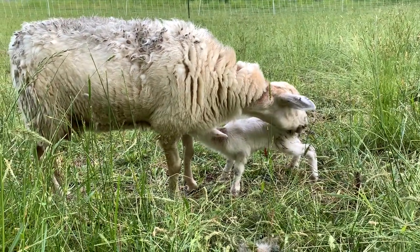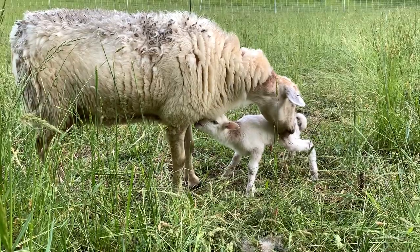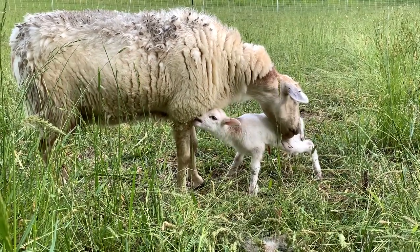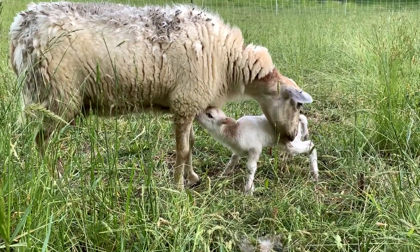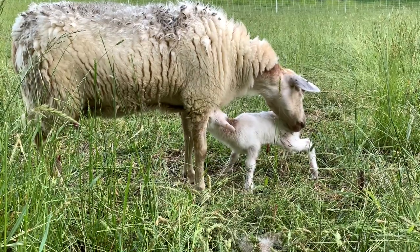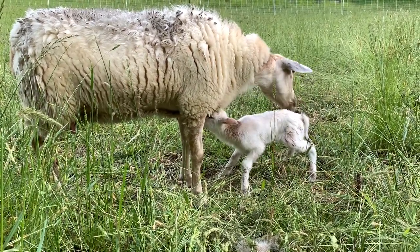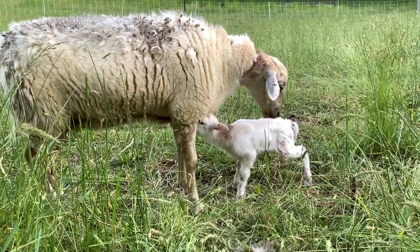It's interesting to be out here to see the birth and then kind of watch the process after the lamb's born, and get an idea of the time it takes for them to get up, get moving, mom to get them dried off, get their legs, and then find the teat to start nursing. So that's been pretty educational.